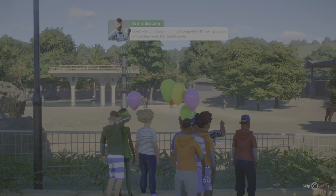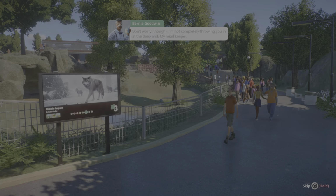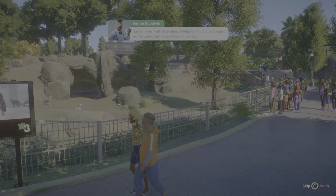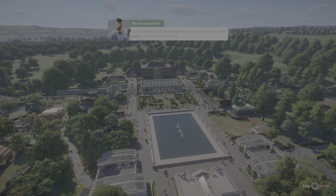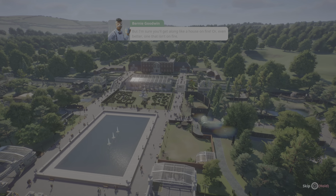Don't worry, though. I'm not completely throwing you into the deep end. My head keeper, Nancy Jones, will be lending a helping hand. Oh, she's a hard worker, and she'll expect you to be too. But I'm sure you'll get along like a house on fire, or even better, one that isn't on fire. Less shouting that way.